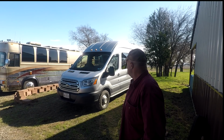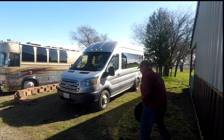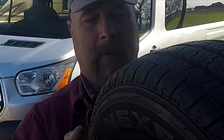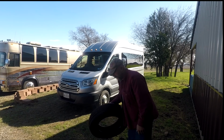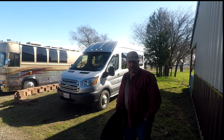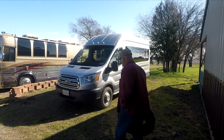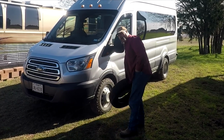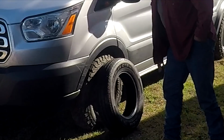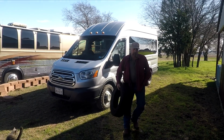Let's see what else about it. Oh, I put new tires on it. Well, when I bought it, it had these tires on it, and as you can see, they still have the tits on there. Very, very new tires. They're not brand new, but they're very new. I just didn't like the tread pattern because there's street treads and everything, and I wanted a more aggressive tire. So I put Bridgestone all-terrain tires on it, and they have the mud grip, I guess. And I put them all the way around. They're a little bit bigger tires, you can see. So there's a set of 6 of these that will go with the van.